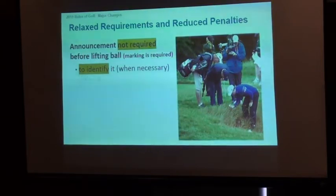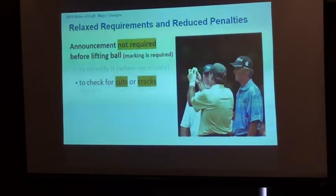You still need to mark it, okay? And you still can only clean it up to the point you need to identify it, but you don't have that announcement provision anymore. Same goes for if you're checking to see if it's unfit for play. You don't have to announce that anymore. Go ahead and mark it, lift it, see if it's unfit for play. In that instance, if you determine that, yeah, it might be unfit for play, it's probably a good idea to show it to the other competitors at that point, but there's actually no requirement under the rules that you even do that. You can take it out of play.